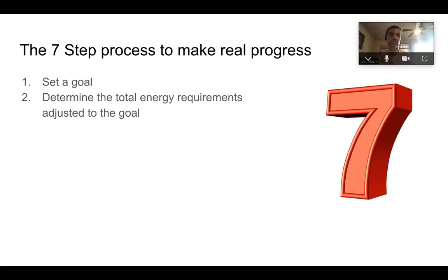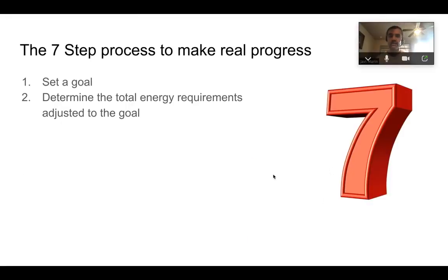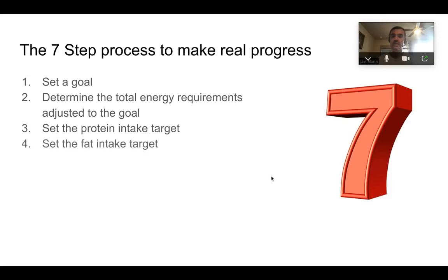And then you need to monitor and evaluate and adjust. Why? Because yes, this is science, but in the end, everything that we're doing here is an estimation of how many calories you should be consuming, and an estimation of what your caloric deficit is. But until you actually eat the food and then weigh yourself after a week or two weeks, we really don't know if that hypothesis is a reality, right?